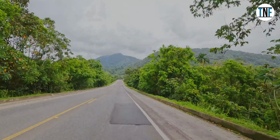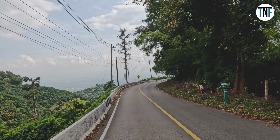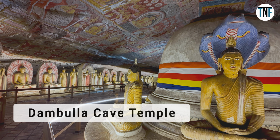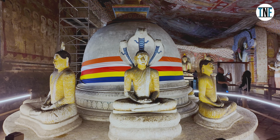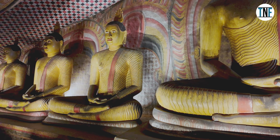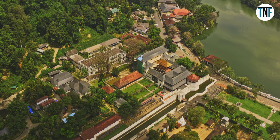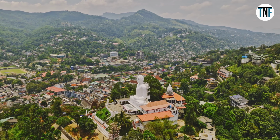Day 6. On the 6th day, we left Sigiriya and drove 3 hours to Kandy. Along the way, we visited the Dambulla Cave Temple, a UNESCO site with 5 rock caves filled with 150 Buddha statues and colorful murals. By evening, we arrived in Kandy, Sri Lanka's last royal capital.